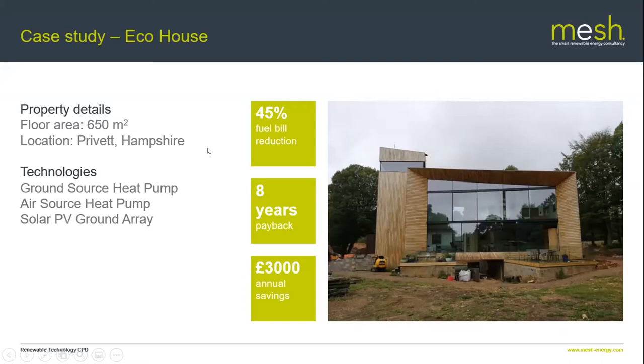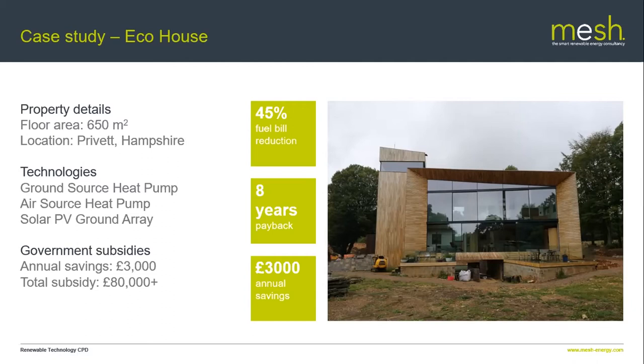To do that, we used a mixture of different technologies: a ground source heat pump for the main space heating in the house, an air source heat pump to heat the swimming pool, and a solar PV array on the ground to provide electricity to the site. We also helped them with obtaining the government subsidies, which gave a total annual saving of about £3,000 a year over what the equivalent system would have cost on oil. The total subsidy that they'll receive over the life of the project will be in excess of £80,000. So some fairly big numbers there.